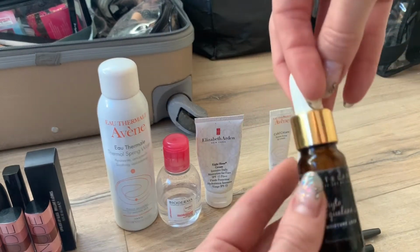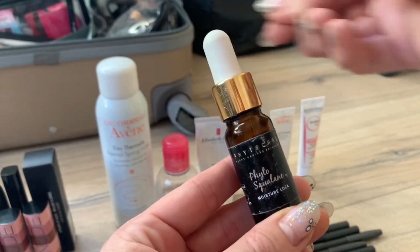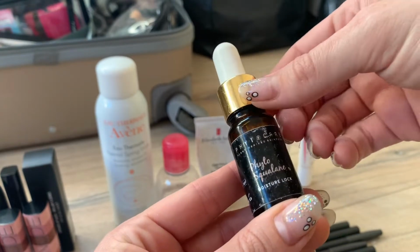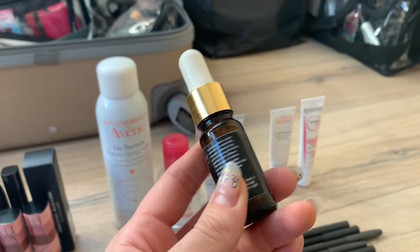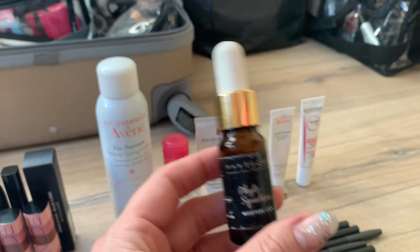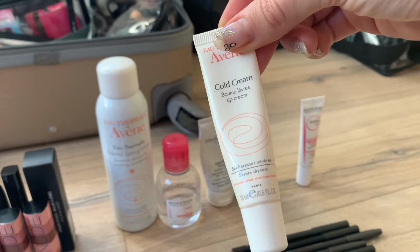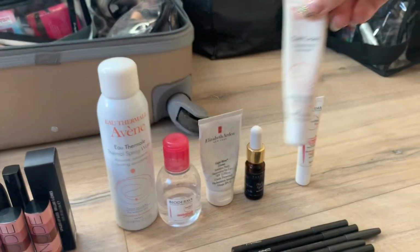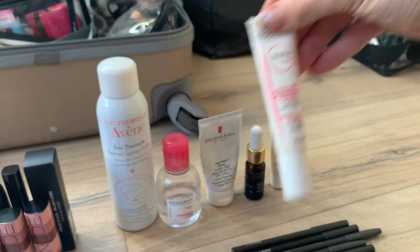This is my love of oils when it comes to skincare. I could not do without. So this is the Phyto Squalene by Phytocare, and it is pure squalene and it's absolutely amazing. Then we have the Avène Cold Cream Lip Balm and the Sensibio Eye.